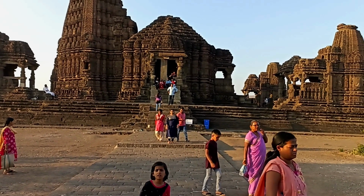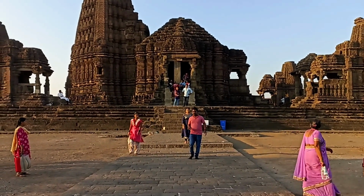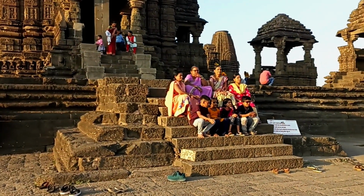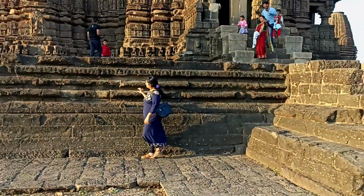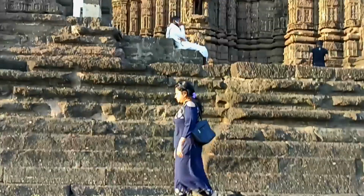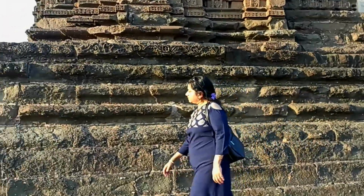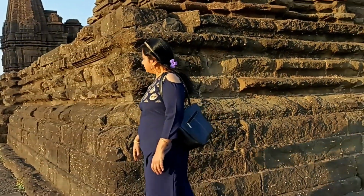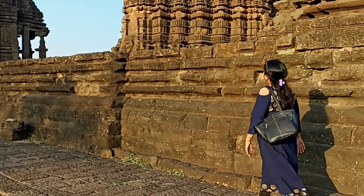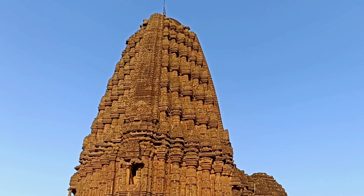As we entered through the gate into the temple premises, we were left with awe with its grandeur and beauty. One can easily visualize the beauty of this temple during its golden days. Gondeshwar is a Shiva temple and is believed to have been built either during the 11th or the 12th century AD.